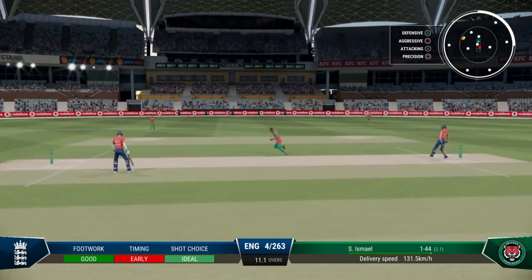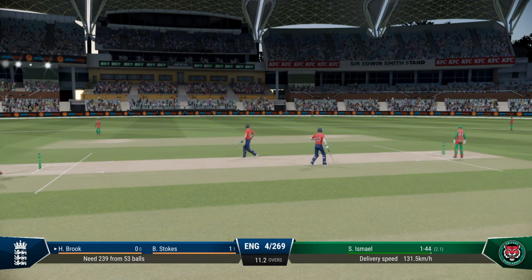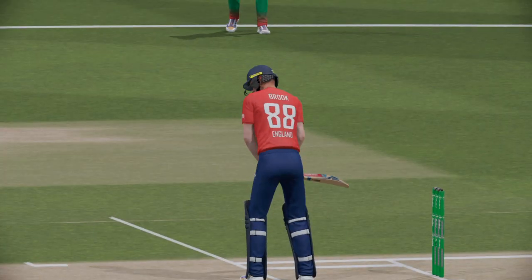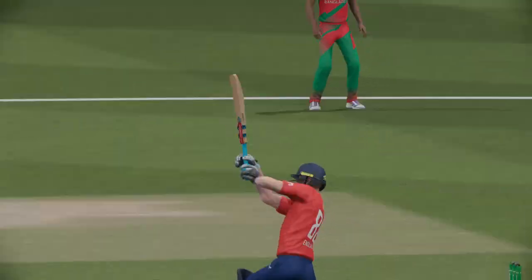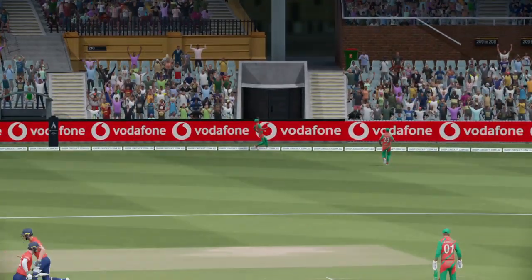Hit it sweetly, first ball, and it's out of the ground. Yep. Well, that ball has been hit. It's flown into the crowd. To get that much power coming forward onto the front foot is just ridiculous.